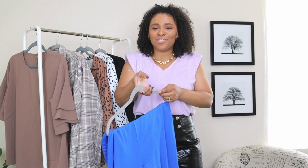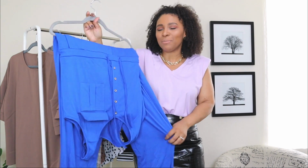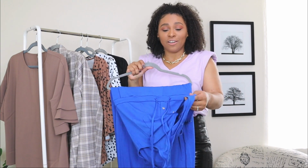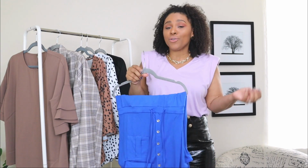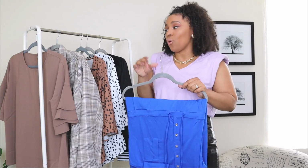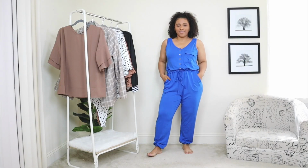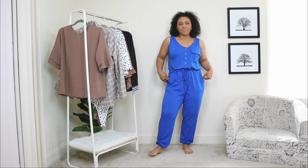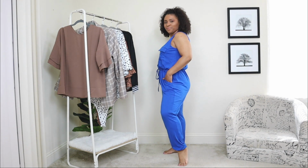Now the last piece for my Luvamia Amazon try-on haul is this jumpsuit here. Now a jumpsuit is a great transitional piece because you can layer underneath it with a long sleeve or a tee, or you can layer over it with a jacket or a blazer. I wanted to get it in a bright bold color just to mix up the colors that I got here, which were very neutral.